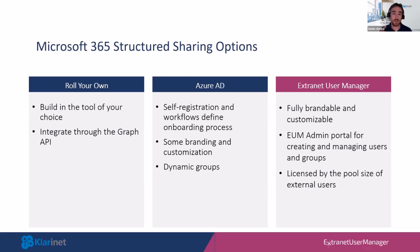One point I've got to jump in there. You said it, and this is exact. You have to hear this. It is not easy for external people, right? We get a lot of that with our clients that are trying to do this in Azure AD or trying to do the unstructured sharing even, and it's like, but they have to register. They're confused or this, that, whatever. Even if you do this well in Azure AD, it's still got hiccups.